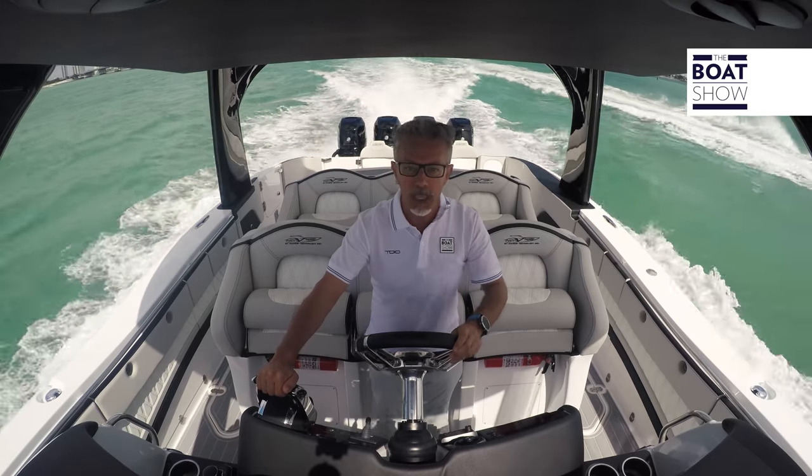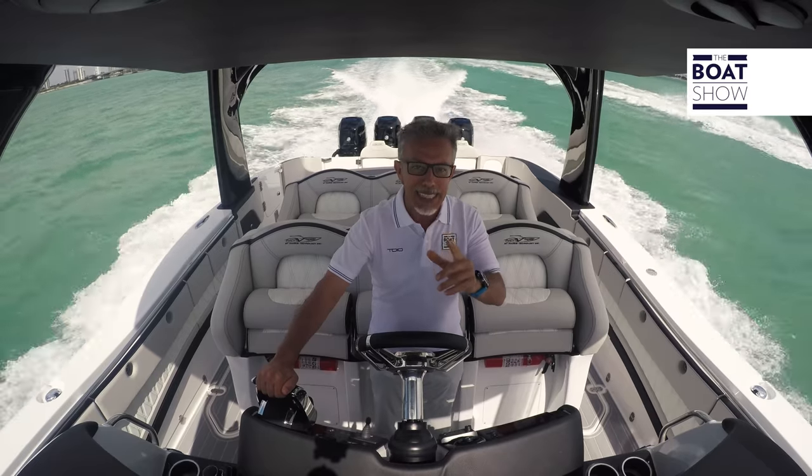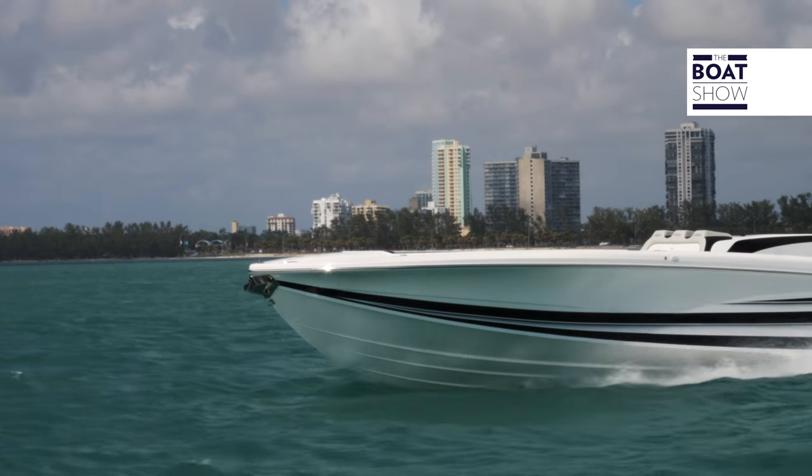On this model, we have four 400 horsepower Mercury engines, but will it be enough for a boat like this? Well, just think. The shipyard says you can even use just two engines.